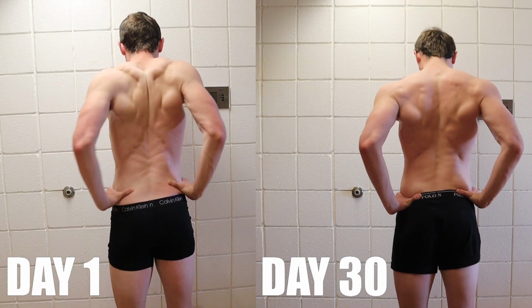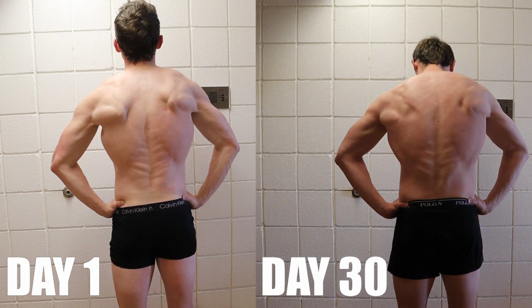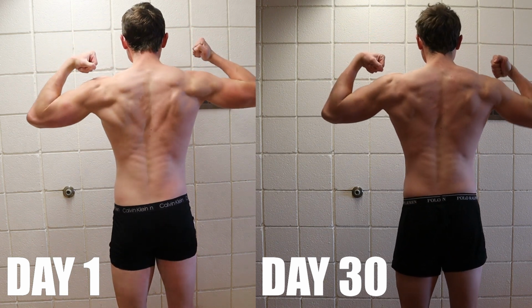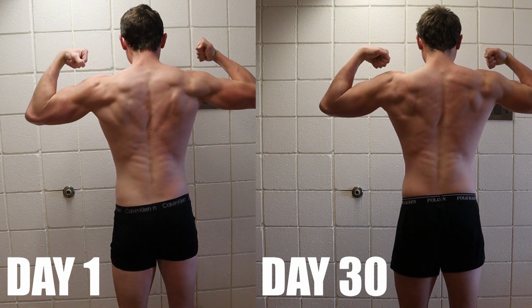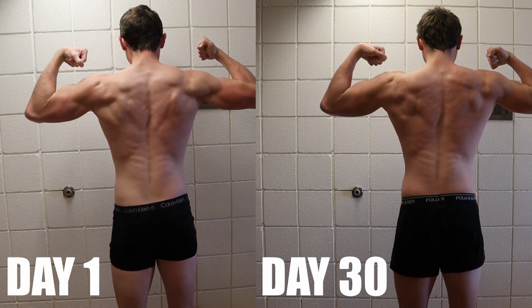Then we got a nice little lat spread. My back, honestly, was probably the thing that got the strongest from Turkesterone. So I feel like you can't really tell too big of a difference. I mean, whenever I actually do the full back flex, whatever it's called, it definitely looks a little bit fuller, but it's not like an insane change. Again, the lighting is a little bit different in both of these. It's the same spot in my dorm, but I feel like the lighting is a little bit more flattering in the after, to be honest, especially in the back shot. But overall, physique-wise, you don't see much of a change.